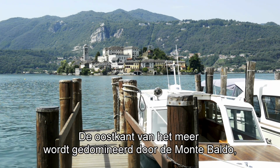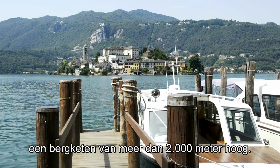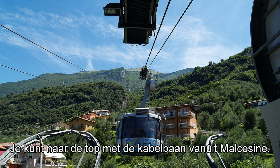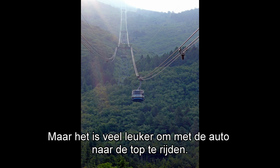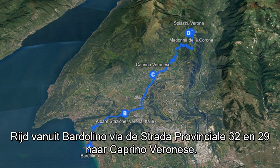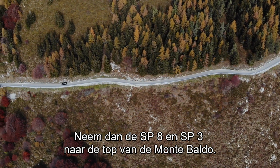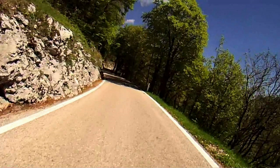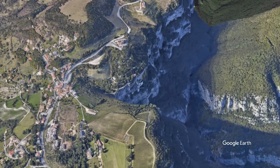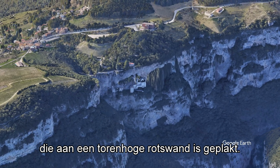Lake Garda's eastern shore is dominated by Monte Baldo, a mountain range more than 2000 meters high. You can get to the top by taking the cable car in Malcesine, but it's much more fun to have a very scenic drive to the top of Monte Baldo. Therefore, our sixth tip. Head from Bardolino via the Strada Provinciale 32 and 29 to Caprino Veronese. Then take the Strada Provinciale 8 and 3 to the top of Monte Baldo. En route you have to stop at the Madonna della Corona, a church stuck against the towering cliff.